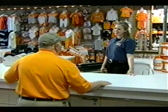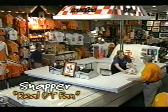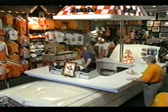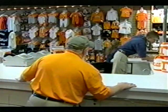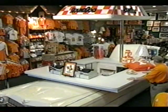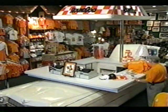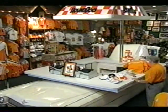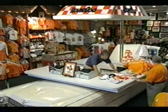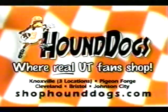Hello, give me UT dishes. How about Tennessee pillows? Give me UT lamps. Sweatshirts, golf shirts, hats, flags, watches, shoes, pins, baby clothes, ties, license plates, prints. I knew they'd have all that. Hound Dogs, where real UT fans shop.